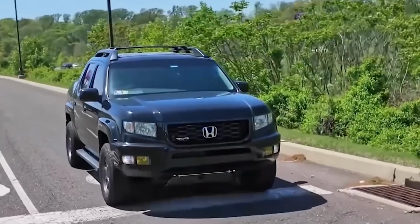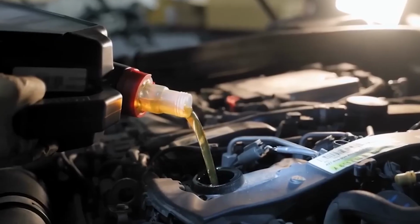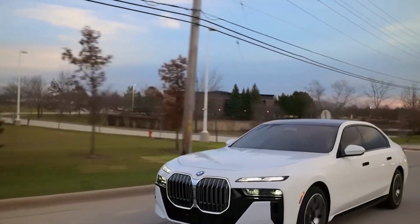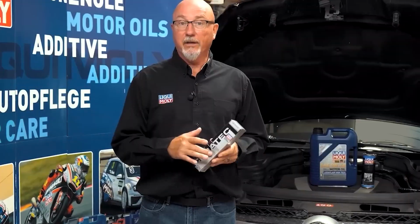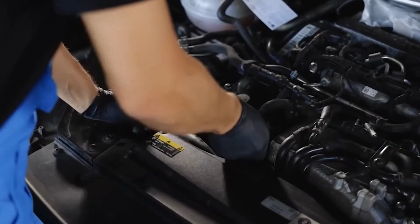Results aren't instant, but many users notice quieter lifters and smoother performance within days. It's safe for sensors and catalytic systems and compatible with most oils, but for best results, use it right after a fresh oil change to bond cleanly. If you want preventative protection that truly lasts, Cerat offers real peace of mind with every mile.